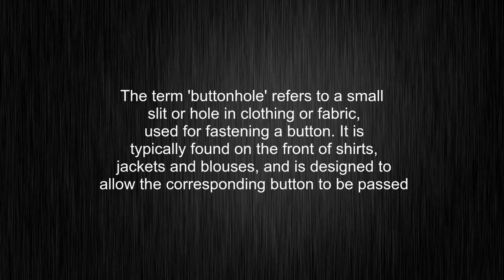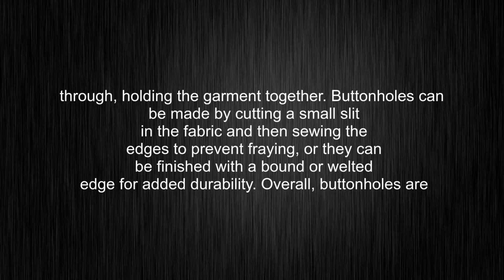The term buttonhole refers to a small slit or hole in clothing or fabric, used for fastening a button. It is typically found on the front of shirts, jackets, and blouses, and is designed to allow the corresponding button to be passed through, holding the garment together.